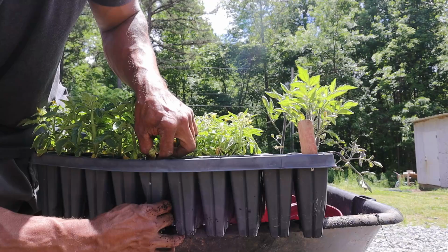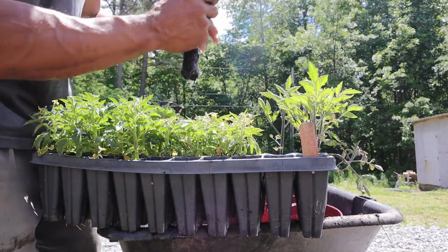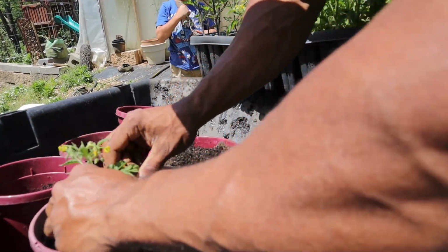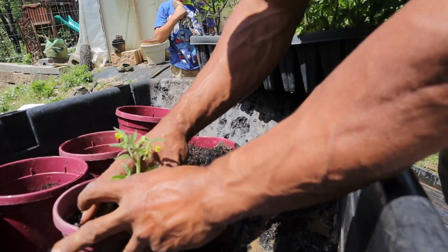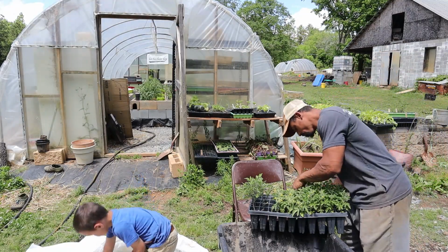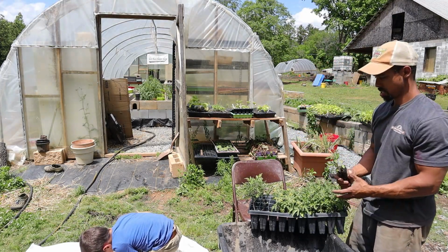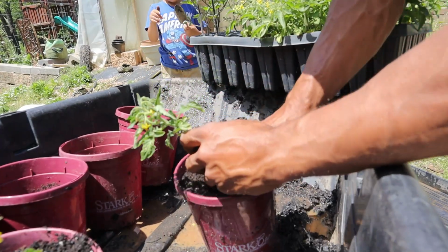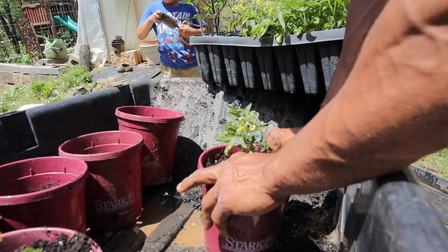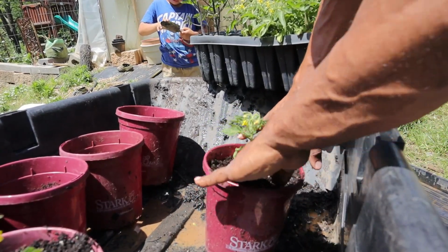Just pinch right here at the bottom. Just pull it out just like that. There you go. Go just like that. Got another pot for me yet? Almost. Alright. Just transplant that in here just like that. I like to disturb the soil as little as possible on our transplants.